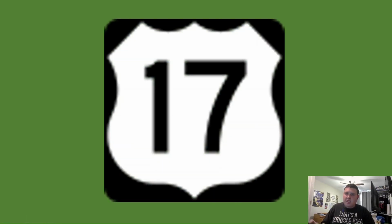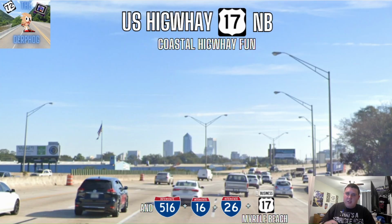We're going on an Atlantic Coast road trip along US 17. Come on, let's go. Alright everyone, today I'm going to be doing US Highway 17. US 17 runs along the Atlantic Coast from roughly Jacksonville, Florida, all the way up to Norfolk, Virginia, where it then heads inland towards Winchester, Virginia, and Fredericksburg.